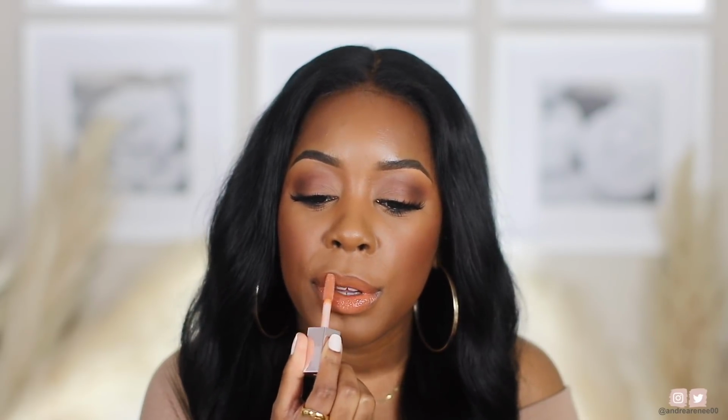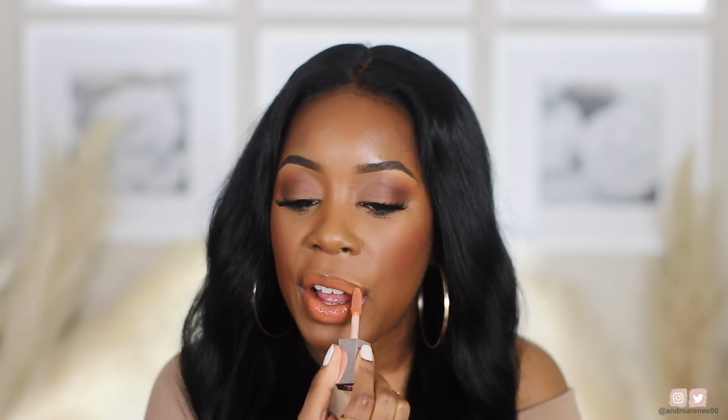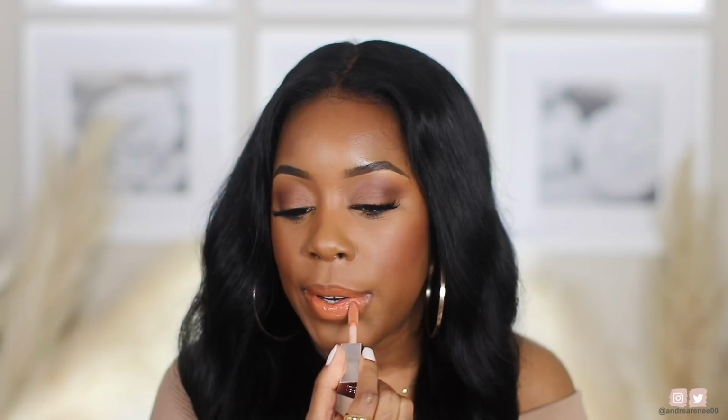Now let me show you what it looks like with that second layer. I wouldn't go in with the second layer with these. I mean, obviously I just wanted to show y'all what it looks like, but I would just do the one layer and then be done because I feel like they look pretty good with just that one layer. But this is how she looks with the second layer.